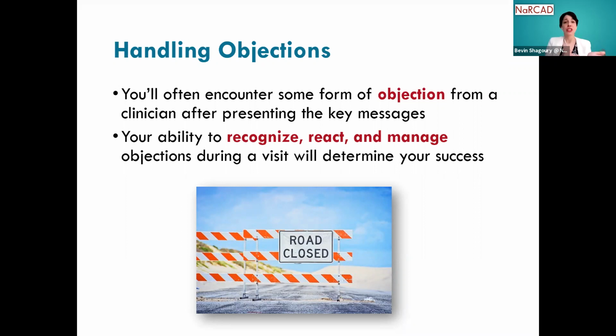Your job is not to avoid objections. Your job is to recognize, react to, and manage those objections during the visit. So if I were detailing Anna and asking her to screen patients who are over the age of 40 that may be at high risk of colorectal cancer and to do it annually, and she says she doesn't have a lot of time, I might stop and think, okay, she's thinking this is going to take a lot of time to screen somebody once annually and only to screen those who are at high risk. Let me try to present this information more clearly or to ask her how much time she thinks it will take. So again, it's about continuing to ask questions, continuing to assess the ability that that clinician may have to try this new step, this new change.